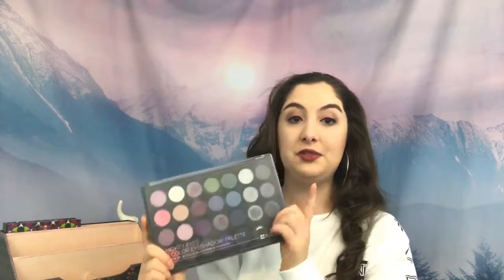So then next up I have BH Cosmetics. This was my first palette from BH Cosmetics. It also means a lot to me because I got this on the day I graduated high school. So I was like, I want to buy something for myself because I graduated high school. I was so excited. So this has a lot of meaning to me. I said that right, I think.